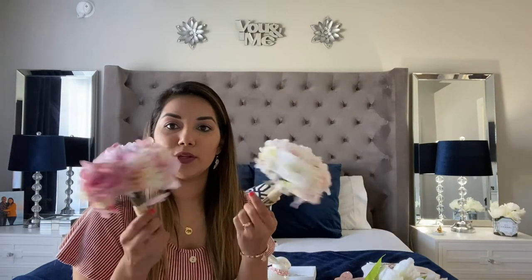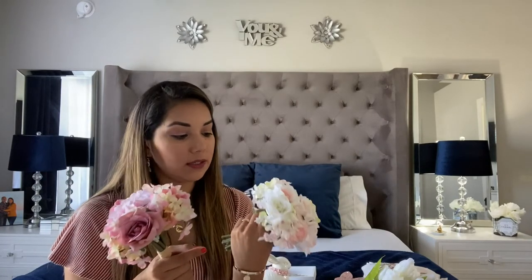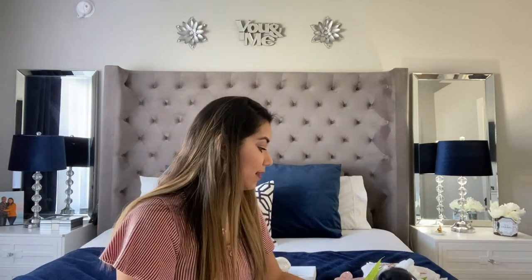And I also bought these two small little bouquets. These were also part of the spring, so they were also 50% off. They're originally $9.99 each, but I got them for $4.99. And I thought these were cute. The reason I got these is because I found a ginger jar at Goodwill. I'm gonna share it with you guys now. And I thought it'd be the perfect size for it.